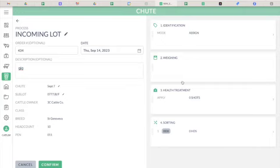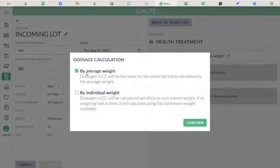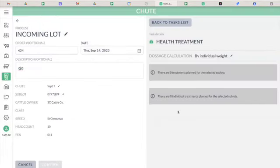If you want to go back here, you have just finished with identification. Weighing doesn't have anything to specify. Health treatment will appear automatically if I have something already defined in the animal health section. I can pick dosages by average weight or by individual weight. The system will adjust the dose in this option once it gets the weight. I can do it both ways.